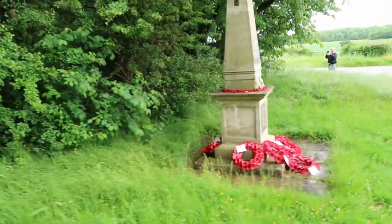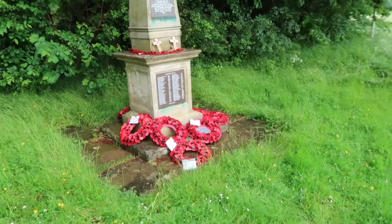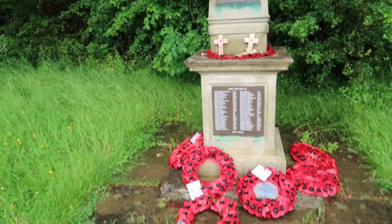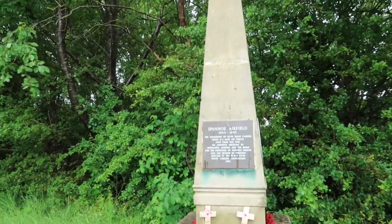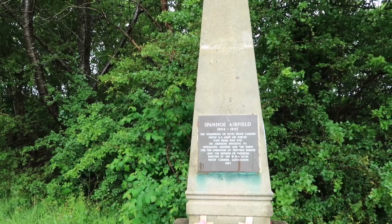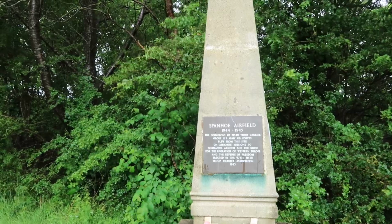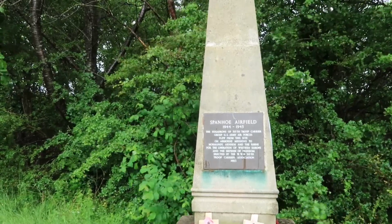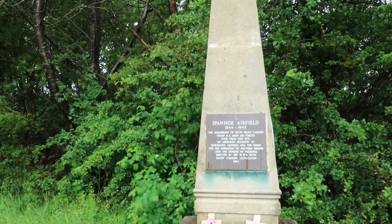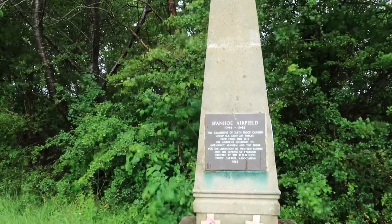And here we have a war memorial, with obviously your poppy wreaths, those who didn't make it back. There you go, Spanhoe Airfield, squadrons of the 315th Troop Carrier Group, US Army Air Forces, flew from this site on airborne missions to Normandy, Arnhem, the Rhine, for the liberation of Western Europe and the defence of freedom, erected by the World War II 315th Troop Carrier Association, 1983.